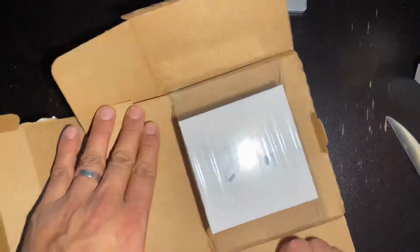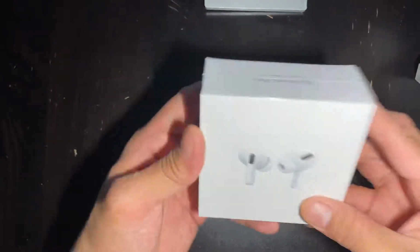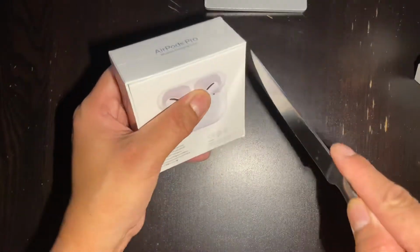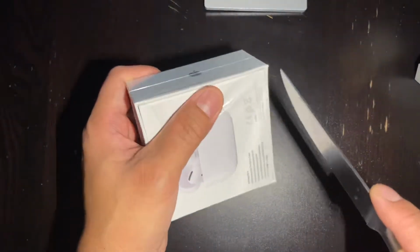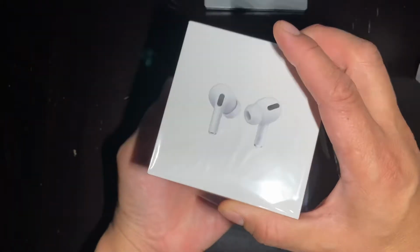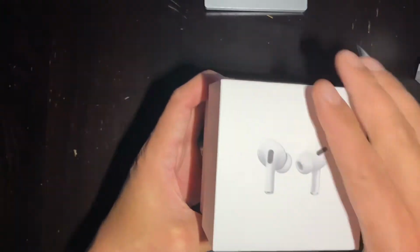The new AirPods Pro. Just received today, October 30th. Not bad. Let's see how this looks out. Now the AirPods Pro is supposed to have at least 24 hours of charge time, 5 hours of listening time with noise cancellation. Let's see. Not bad. Let's prepare this.